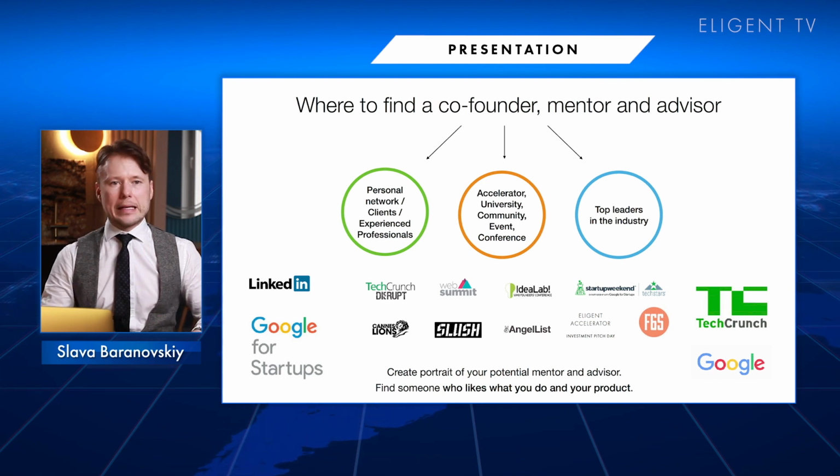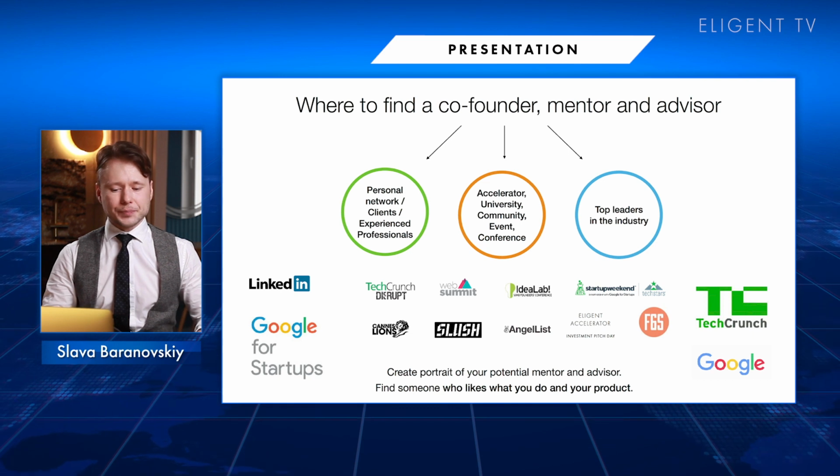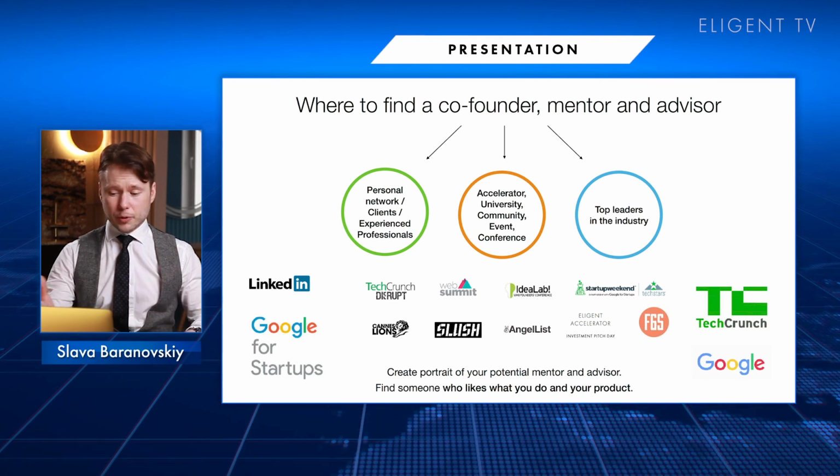And here is just a list of possible options where you can find a potential co-founder. It can be LinkedIn, it can be multiple online events, like all of them.